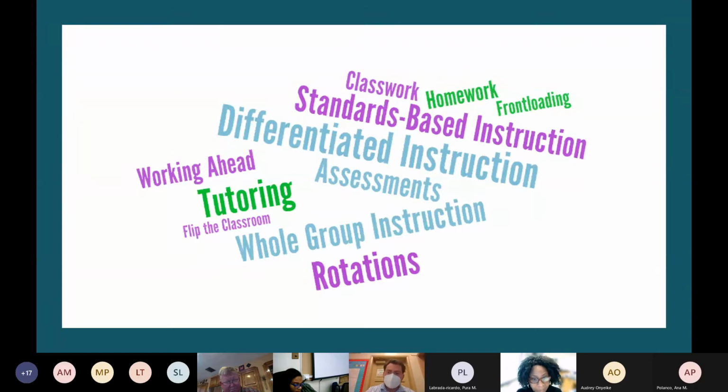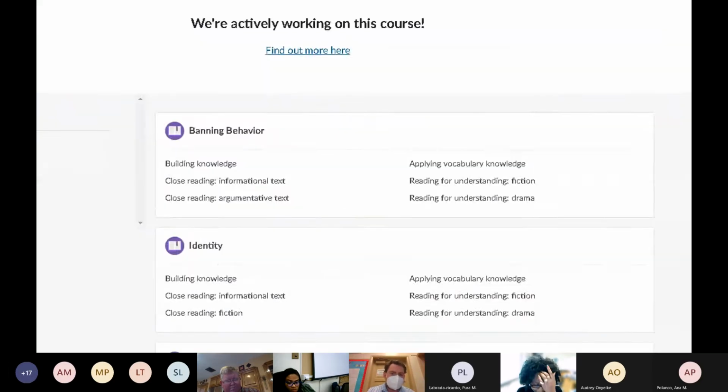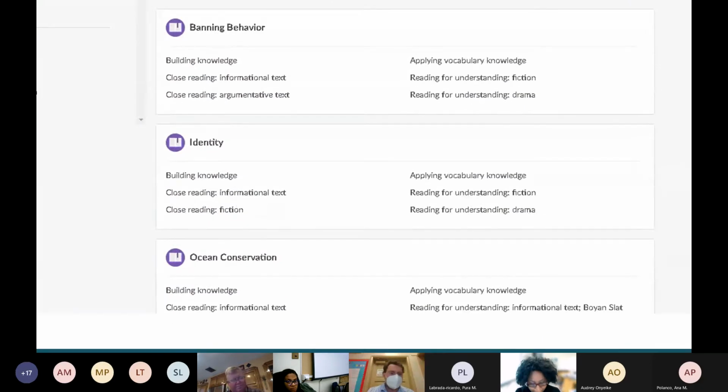Now, let me walk you through a scenario. Let's say that I am a 6th grade English language arts teacher, and I'm scrolling through my material, as one does, yes? Let me zoom in there just in case anyone couldn't see, but I'm scrolling through my material here, I'm scrolling through my modules. I think to myself, I want to take a look at banning behavior. That's going to be one of my modules, so let me go ahead and click on that.